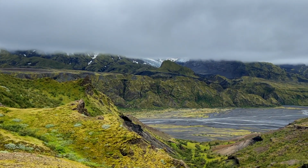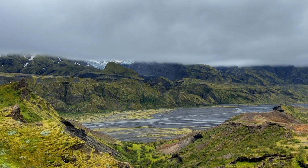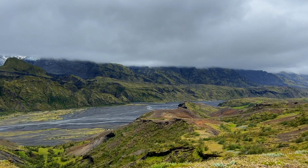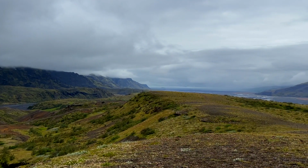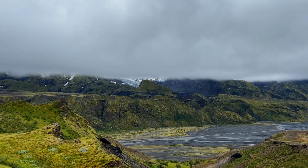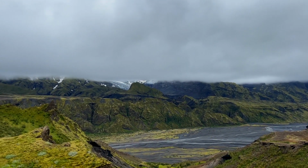Volcano that erupted in 2010. It's called Eyjafjallajökull, I think. Don't kill me if I didn't pronounce that right. But look at these views. The top of the volcano is presently hiding behind the clouds, so not much to see.